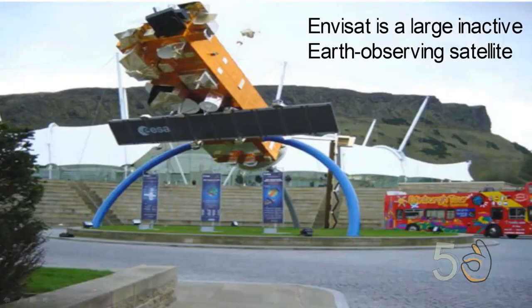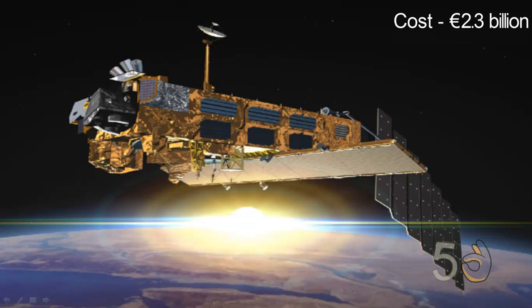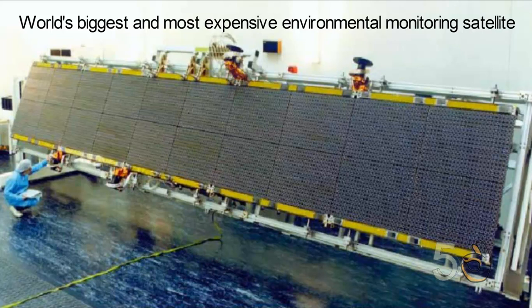Envisat. Envisat is a large inactive Earth-observing satellite which is still in orbit. Operated by the European Space Agency, it was the world's largest civilian Earth observation satellite. It was launched on 1st of March 2002 aboard an Ariane 5 rocket from French Guiana. Envisat cost about 2.3 billion euros to develop and launch.